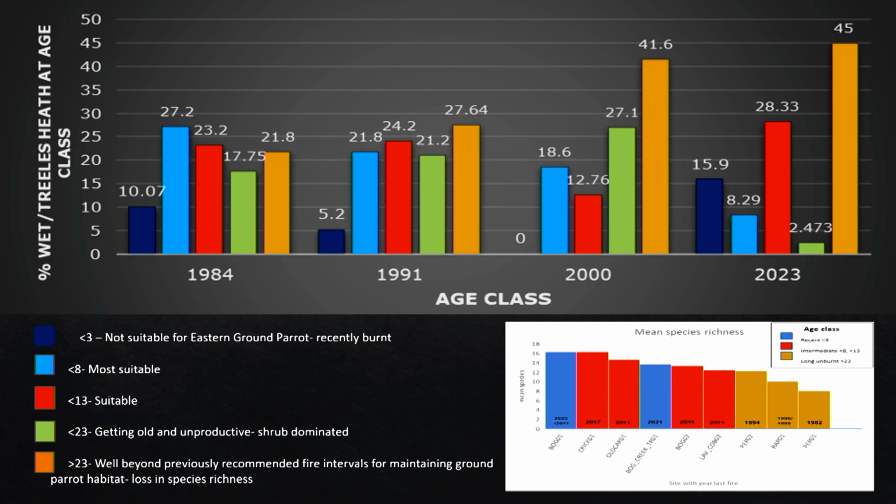The bottom graph that you can see is just some data from my floristic surveys showing average species richness, being the average number of species for each of the patches of wet heath that I sampled. It shows a decline as time since fire increases. Often the species that are dropping out in these aged patches are our small shrub species. We know key food species flower during spring, but we don't know how reliant ground parrots are on a diversity of food in both wet and dry heaths, particularly as plants move through their phenological stages throughout the year.